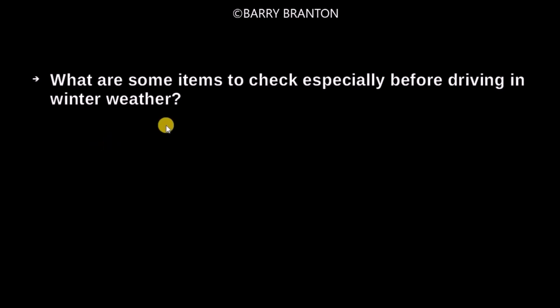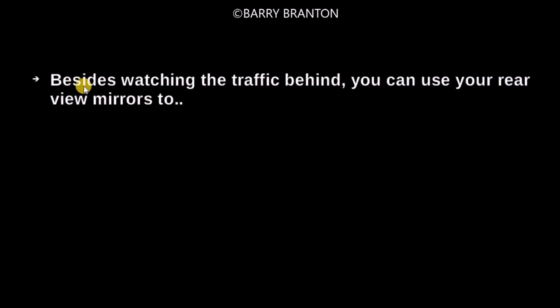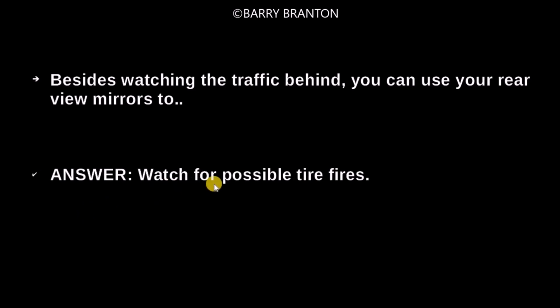What are some items to check, especially before driving in winter weather? The coolant level, the windshield washer level, and the antifreeze level. Besides watching the traffic behind you, you can use your rear view mirrors to watch for possible tire fires.